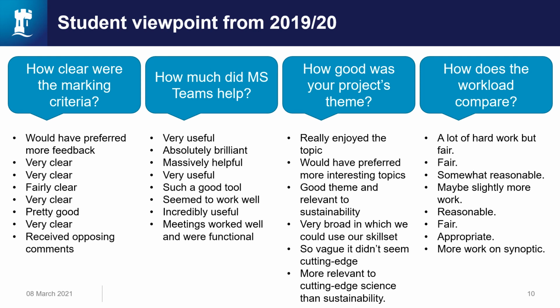And again, the feedback around workload was much more balanced than before. So lots of people thinking that the amount of work was fair or reasonable. Some still noted that it was perhaps slightly more work than other modules, but generally the feedback here was reasonably good.